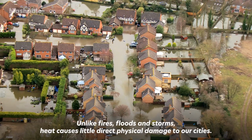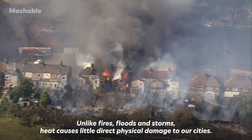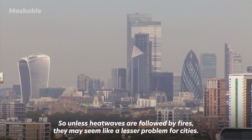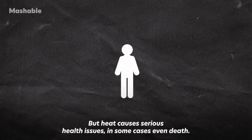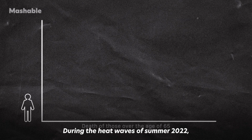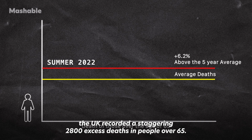Unlike fires, floods and storms, heat causes little direct physical damage to our cities. So unless heat waves are followed by fires, they may seem like a lesser problem for cities. But heat causes serious health issues, in some cases even death. During the heat waves of summer 2022, the UK recorded a staggering 2,800 excess deaths in people over 65.